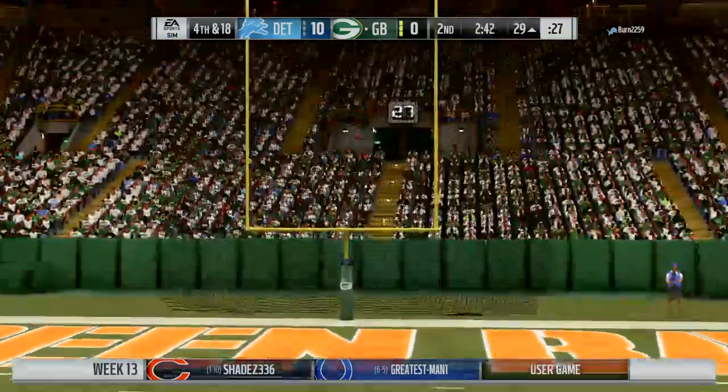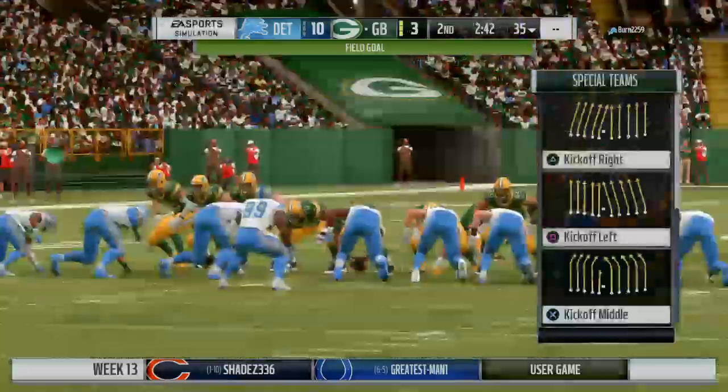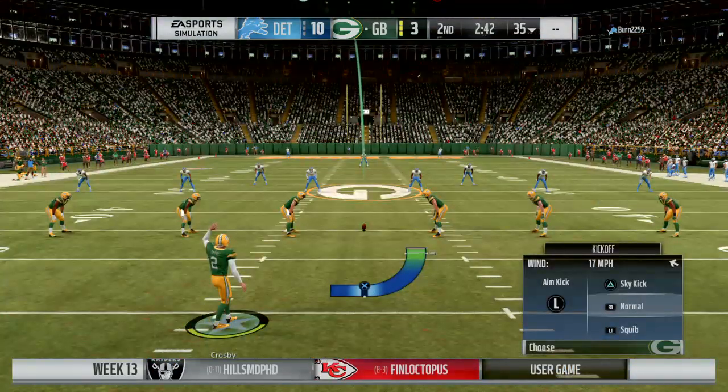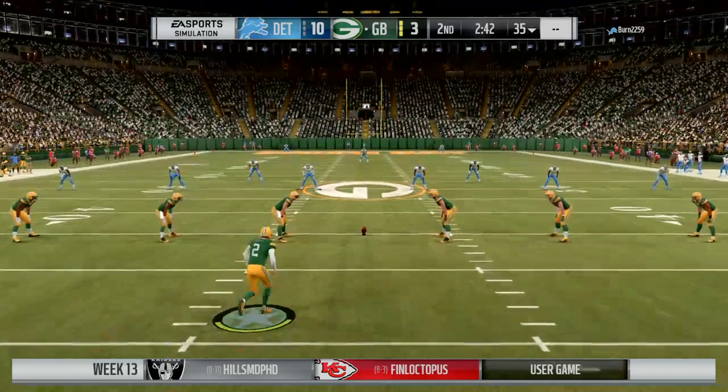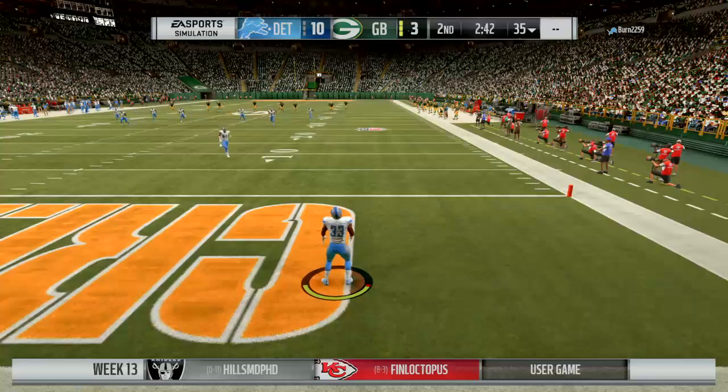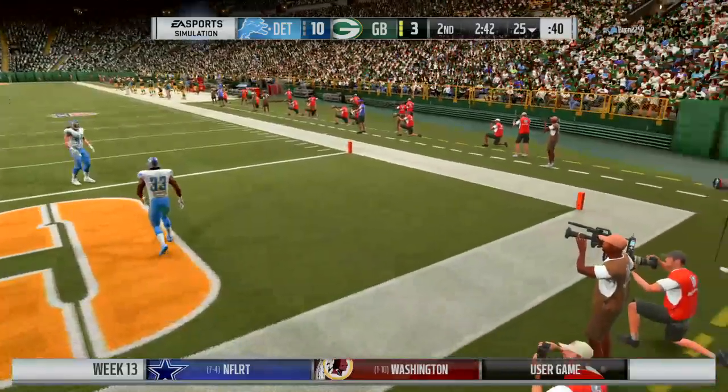And Crosby puts it through, and they get themselves on the board here. It's 10-3. Now, that's something of a pick-me-up. The offense certainly has struggled, but they do get the field goal before half to put 3 on the board. Yeah, you don't want to be shut out, but let's face it, those 3 points, that's not going to solve all their problems either.